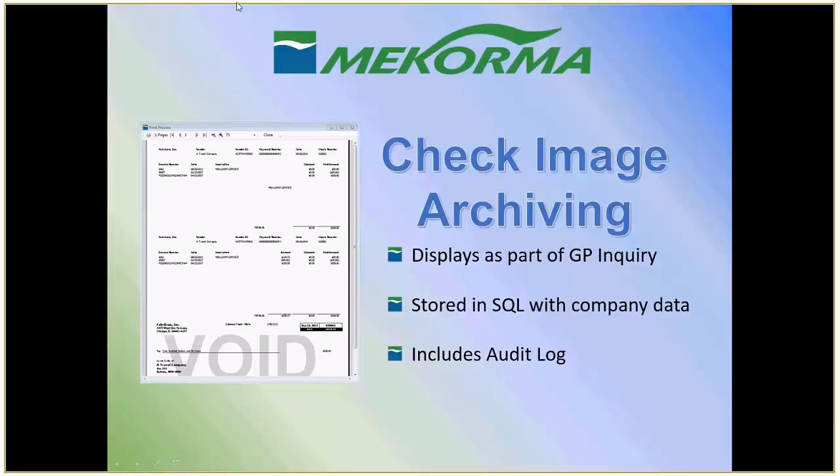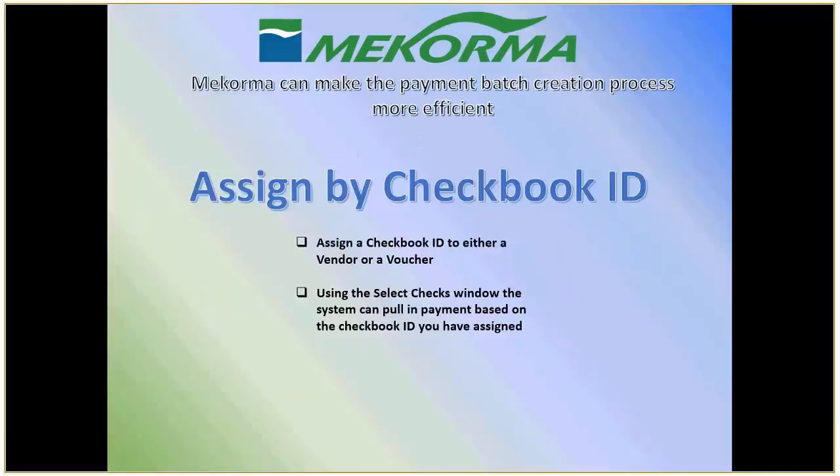All right, last but not least is a little known feature called Assign by Checkbook ID. We do have customers out there that maybe have a lot of different checkbooks in one company, and it's important to them to ensure that a specific vendor or a specific type of voucher that they're entering in is paid out of the right checkbook. And we all know when you're in the process of creating a payment batch that sometimes you can accidentally add a payment that shouldn't be in there possibly. And with Assign by Checkbook, you can make sure with our added feature that only payments that are assigned to the same checkbook ID will get into that payment batch. It's just extra security.